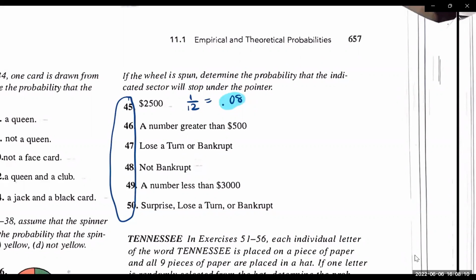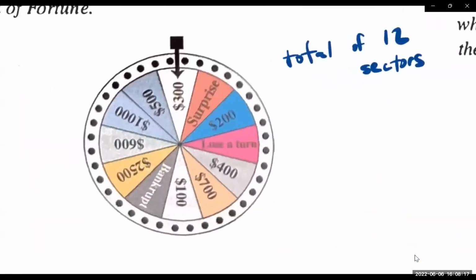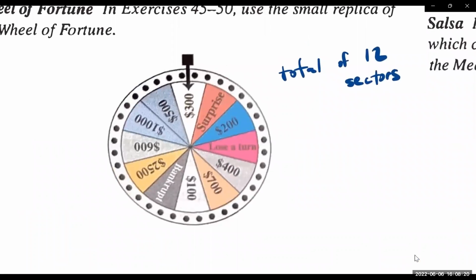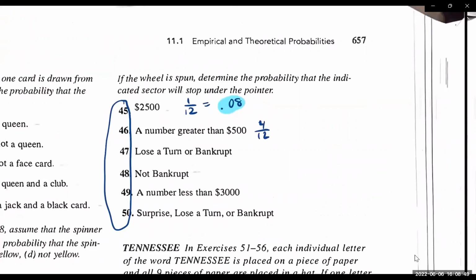Let's try the next one. Let's find the probability that a number greater than 500 is spun. So how many numbers are greater than 500 here? I see 1, 2, 2, 3, 3. 4. I think that's it, right? Greater than 500, that would be it. Just 4. So 4 out of 12, which is approximately 1/3, which is going to be 0.33 if you round to 2 decimal places.